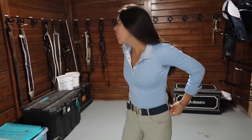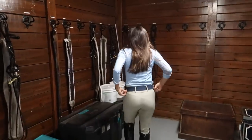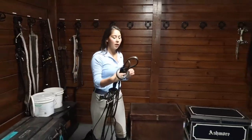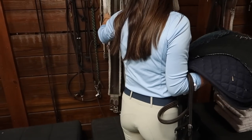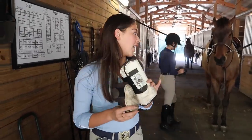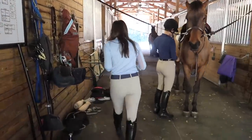So now I find Austin's tack, which is right here. And I find the saddle. I can't currently find a saddle for the lesson saddles, so I asked the trainer. She's gonna check it out for me, but for now I'm just gonna put on his boots and everything except for the saddle. I just grabbed some boots from over there and now I'm gonna put them on.